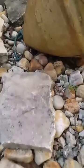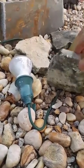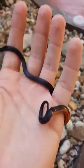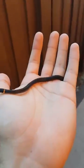Intrigued by this, I decided to pick the rock up and check what's under it, to see if there's something attracting her. And this is what I found. This right here is a northern red ring snake. These guys are gorgeous little snakes and they are actually native to South Florida where I live. They are very pretty little creatures. They are actually venomous, believe it or not.